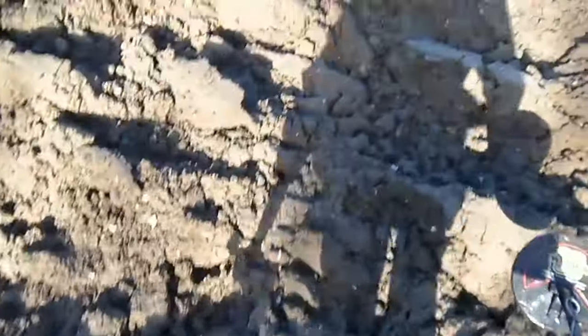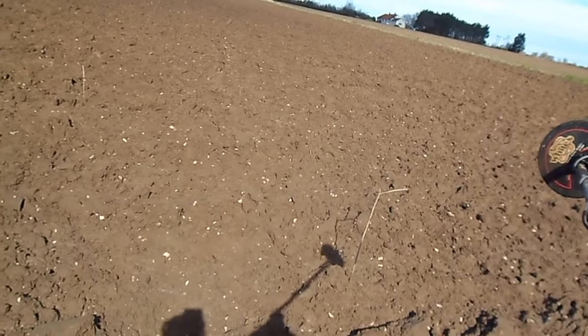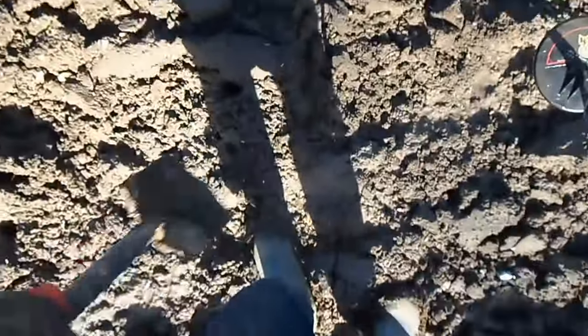More than likely crap, because down this end, in this corner, there's a lot of rubbish. But I found the fibula brooch just over there, about 20 or 30 yards from the edge. So it's worth looking. First one is right here.